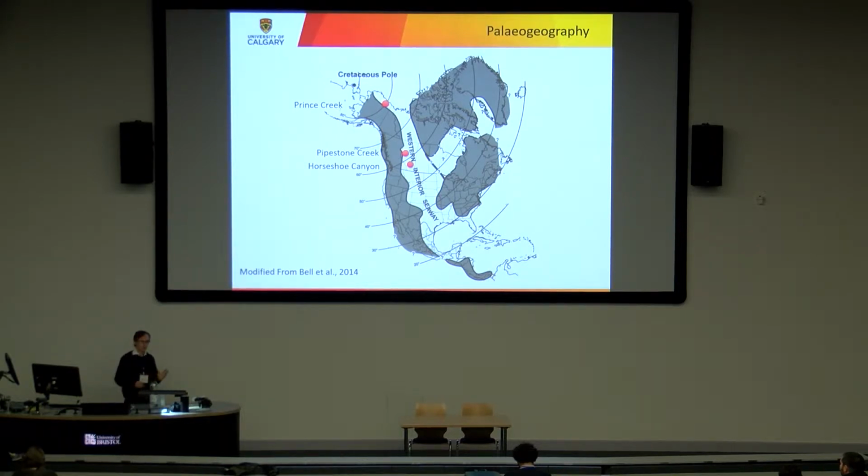So if you're looking at a large dinosaur like a hadrosaur, they presumably have high food needs, and would there be enough vegetation in the winter to sustain them? This is a question that is debated by a lot of other people, but not me. I'm actually not interested in that. I'm just looking to see if I can see evidence that they've actually been moving.